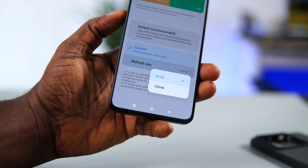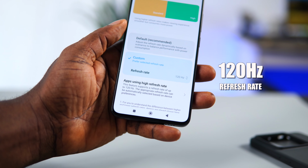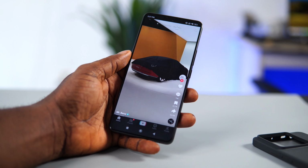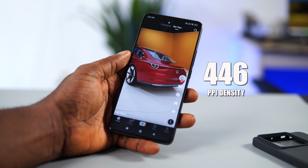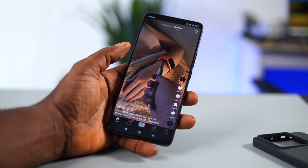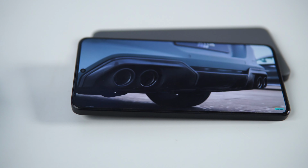Now, regarding the experience, I have to also mention the high refresh rate of 120 Hz, which makes the overall user experience smooth. It supports Dolby Vision and HDR10+, which makes watching videos amazing. You're really going to love watching stuff on this smartphone, especially videos with HDR support. With a density of 446, this device can reach a maximum brightness of 1800 nits, making it possible to use the screen both indoors and outdoors. From my own experience, the display is excellent and can rival most smartphones at its price range. You really need to try out this device to truly understand what I'm talking about.